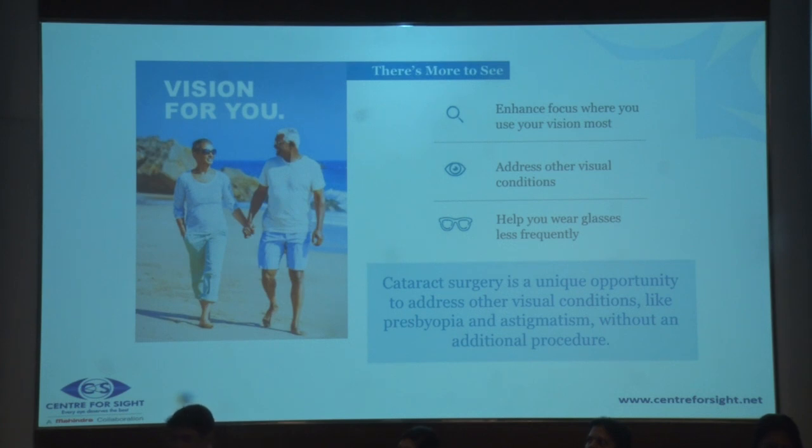It will be criminal not to give, but I think it will be a disservice to the patient if the patient has an astigmatism, which is a regular astigmatism, and you are not proposing a toric lens. So that is my choice for a toric lens for these patients.